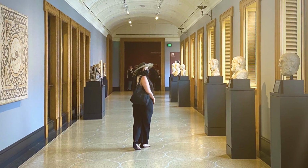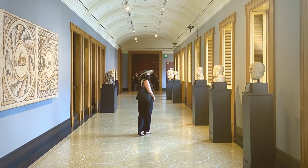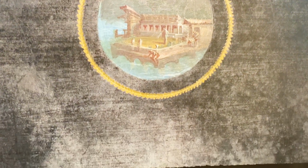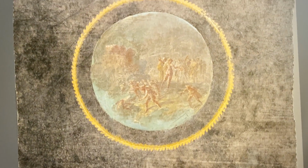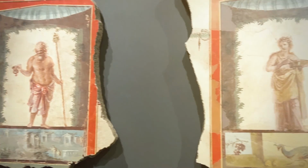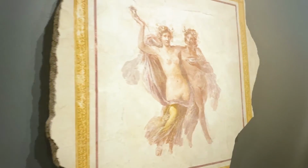On the second floor, I was able to admire some jewelry, more glassware, old ruins, and paintings of royalty or goddesses and gods. Ooh, it is leather.